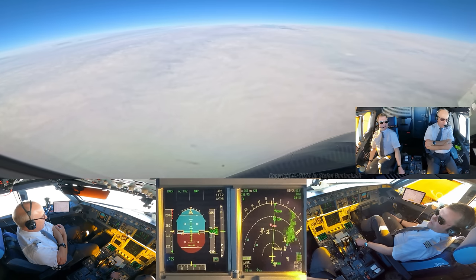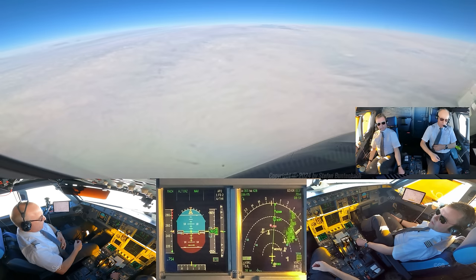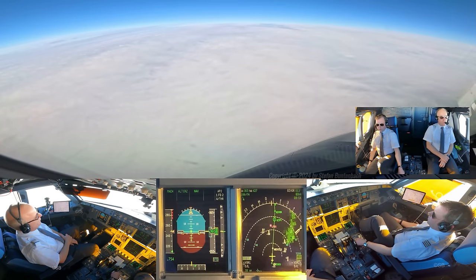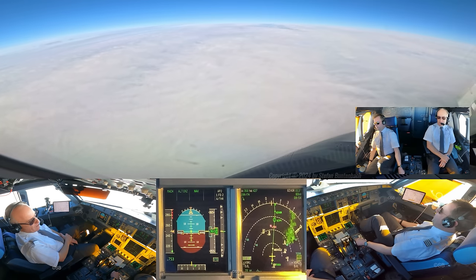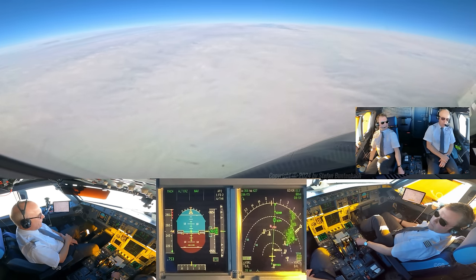What about the regulation at the moment? Does the first officer still need the introduction to Funchal? No, not the first officer. The first officer doesn't need the introduction to Funchal. Everybody can fly to Funchal. You need the introduction, you need the training as a captain.